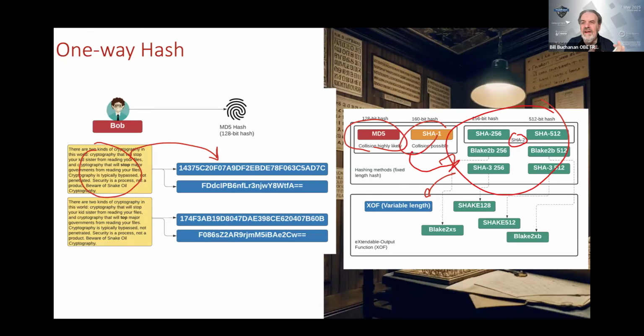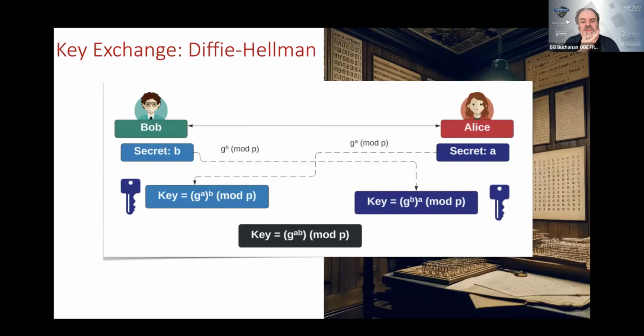Okay, but the main thing here for post-quantum is that these are gone and we need to migrate over to these types of hashes. Unfortunately, there are many databases and systems that are still using MD5 and SHA-1, and we need to get rid of those completely because they will be cracked with a quantum computer.